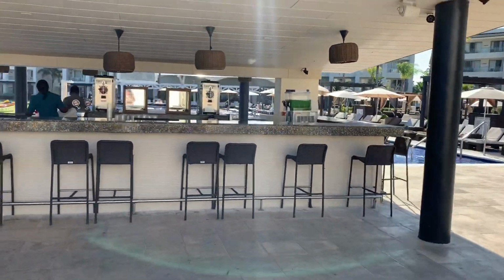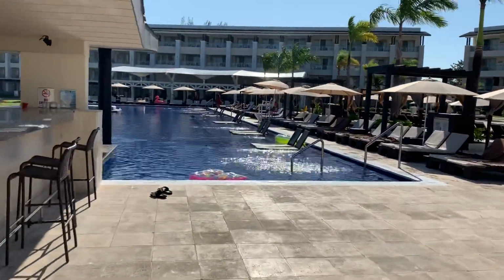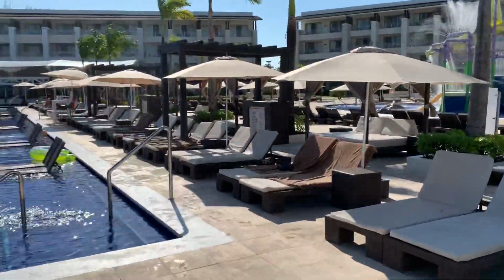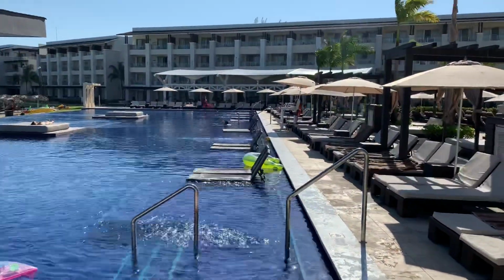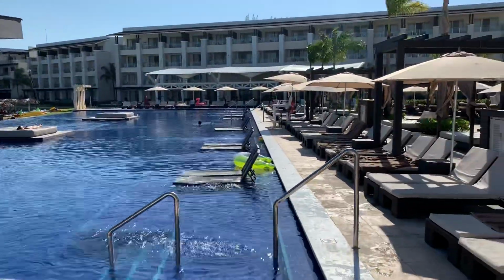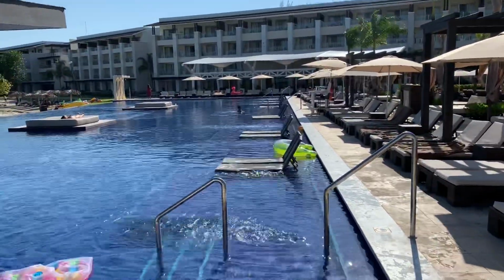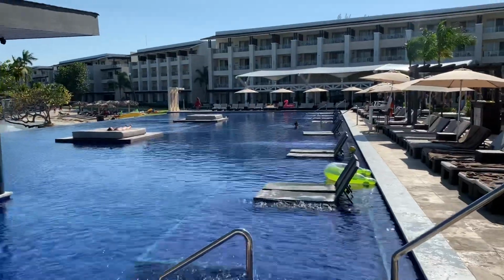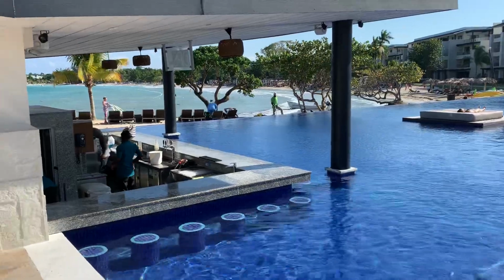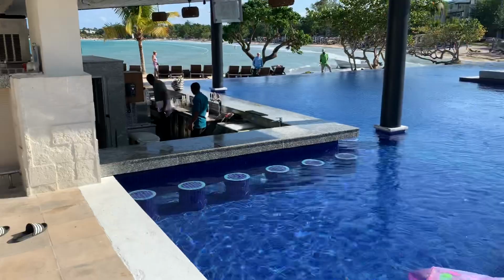There's 2 levels to it. There's a dry side and a wet side that's actually in the pool. This is the main pool itself. As you can see, there's lots of seating. People do reserve seats, even though they're instructed not to, but I wouldn't let that stop me from removing someone's towel if there's no one there, because you paid to be on your vacation as well. So there's some beds in the pool. It is infinity edge. It's got a beautiful view right out into the bay. That's the lower bar.